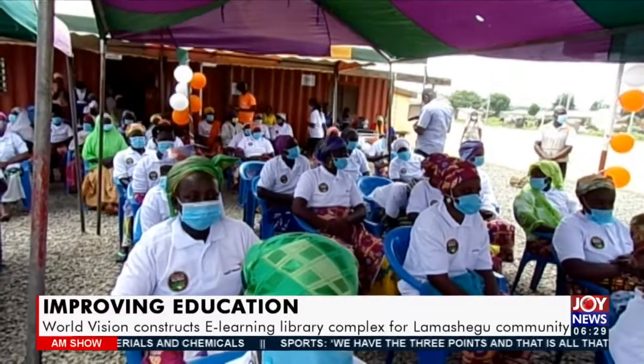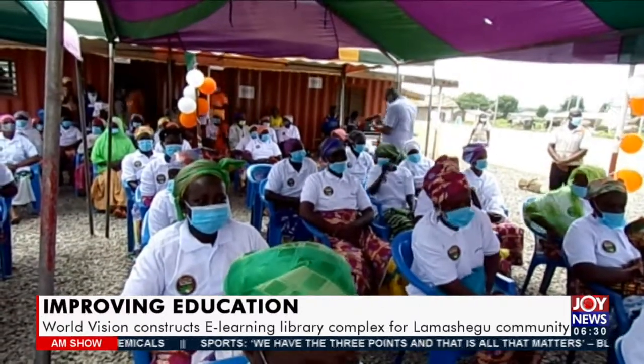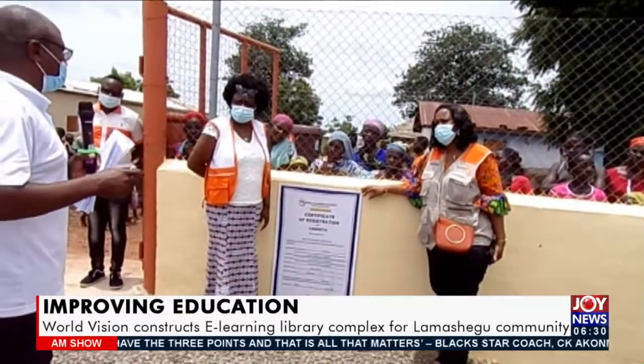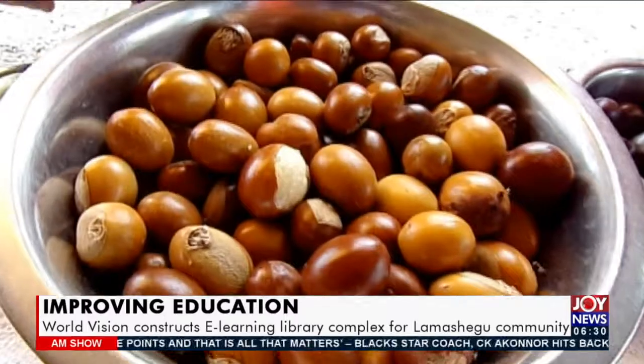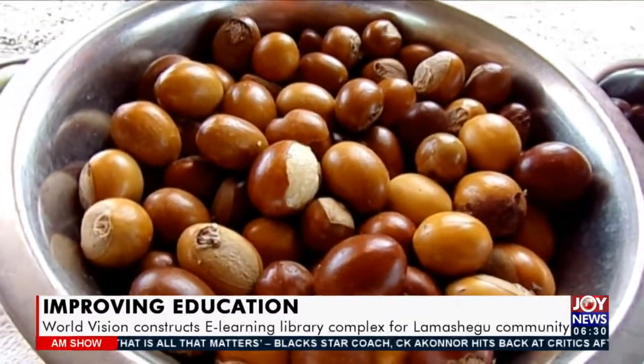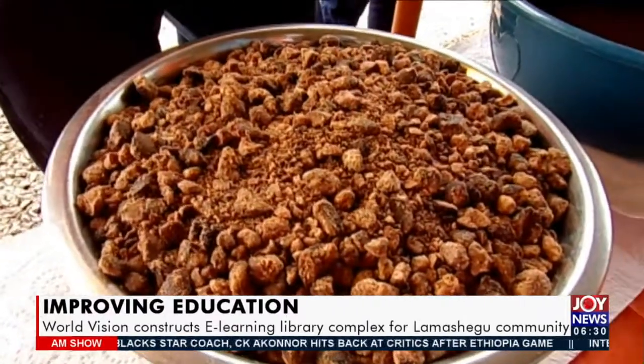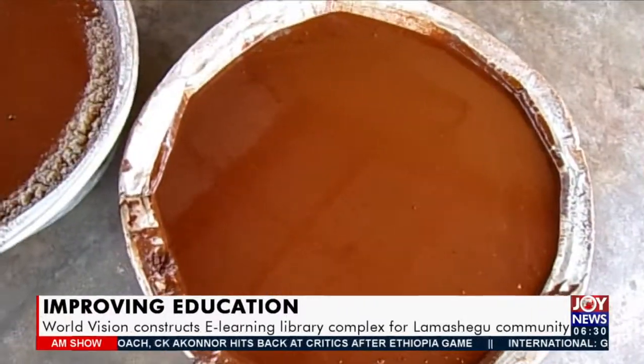World Vision also commissioned a shea butter processing factory for the Ogolun Sorum Marinuari Women Group. The Savligo Cluster Manager of World Vision, Joshua Okomuji, said the surest way to break the cycle of poverty is to empower women, who in turn would empower their families. Ghana believes in women empowerment, and for us, we know that the fastest way or the surest way to breaking the cycle of poverty is through women empowerment.